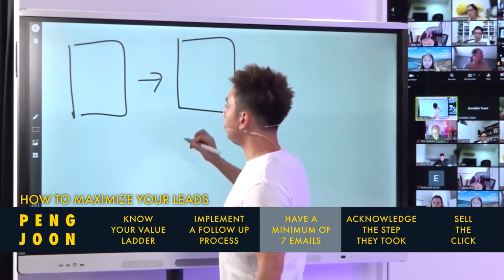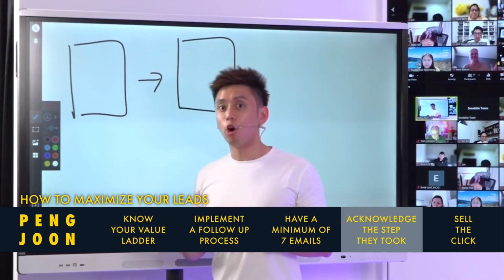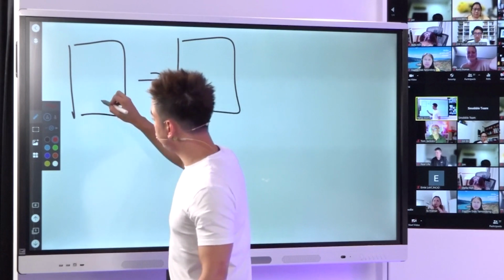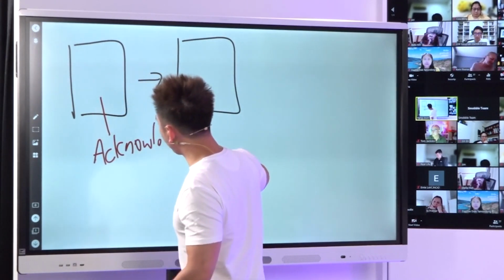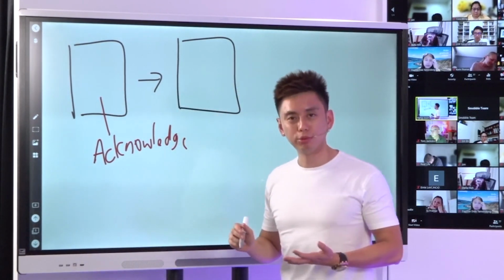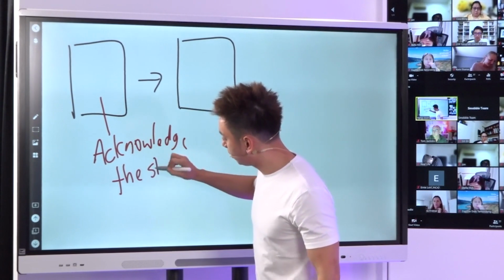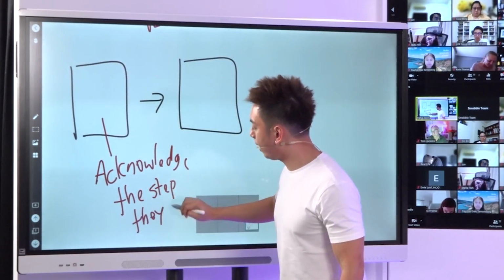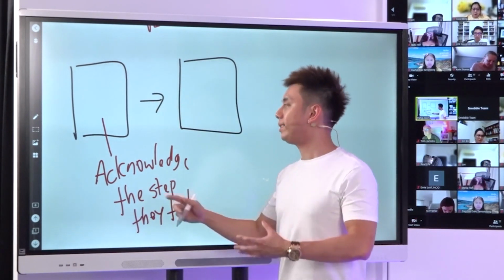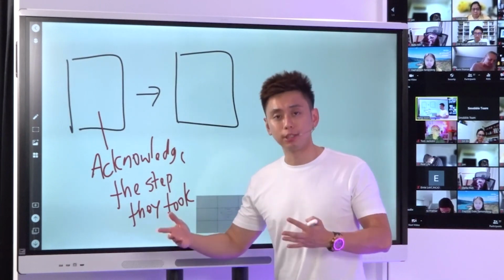So the first email that they always get has got to acknowledge, just like an upsell video, the step they took, so they understand why they're receiving that email to begin with. Acknowledge the step that they took.